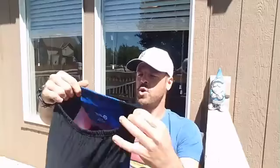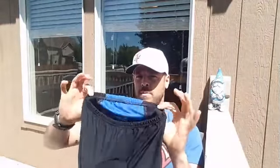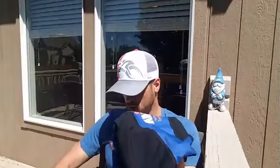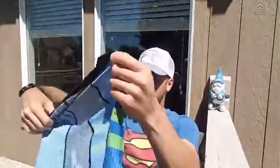You could get bib shorts too for cycling. There's usually a little bit more of a waistband to it, so it's not as comfortable for me personally. So those are the shorts, and then for cycling, there's a nice jersey.